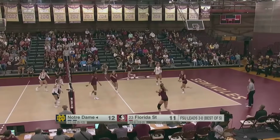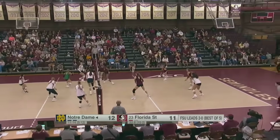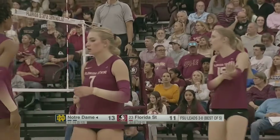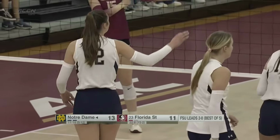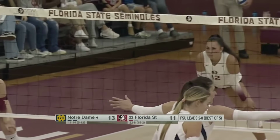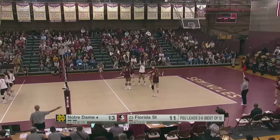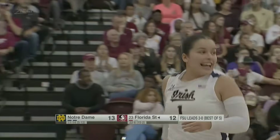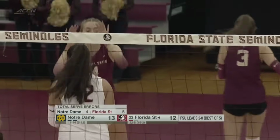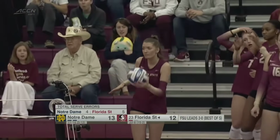Menezes serves it in. 1 point, third set, one the Fighting Irish must win. And Palazzolo tooling the block. That'll help the cause. They're just catching Florida State in their forearms. Got to get their hands lower and over more. Service error, and it goes right back to Florida State. Fourth service error here of the match for Notre Dame.